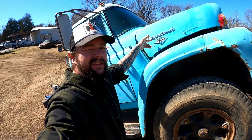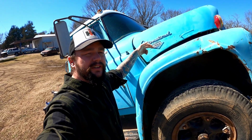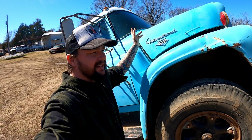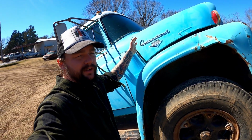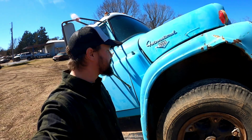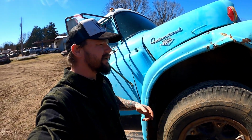If anyone knows all about Loadstars, inform us down below. I know a lot of them were 1600, 17s. I think they had like an 18 that kept going. Just from what I can tell, the cabs always look very similar, but then the stuff on the back just keeps getting bigger. I don't care because we're going to make it the Puddin's Fab Edition.